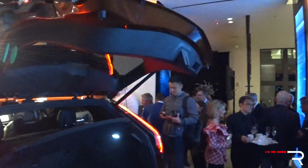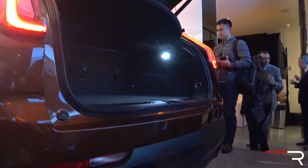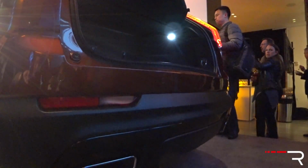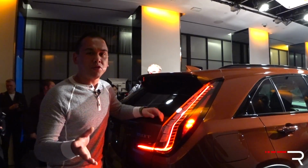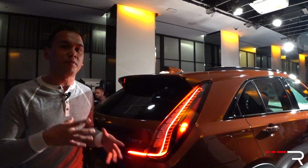Underneath the rear cargo area, Cadillac says you're going to get up to 48 cubic feet of cargo space, which is pretty good in terms of the size, although it is smaller than vehicles like the Acura RDX, which offers around 60 cubic feet of space. But we'll have to wait until we actually get one to drive to see how this works in the real world in terms of practicality.